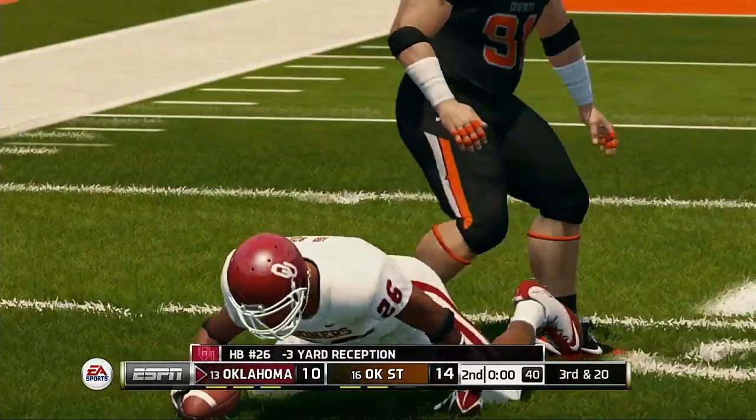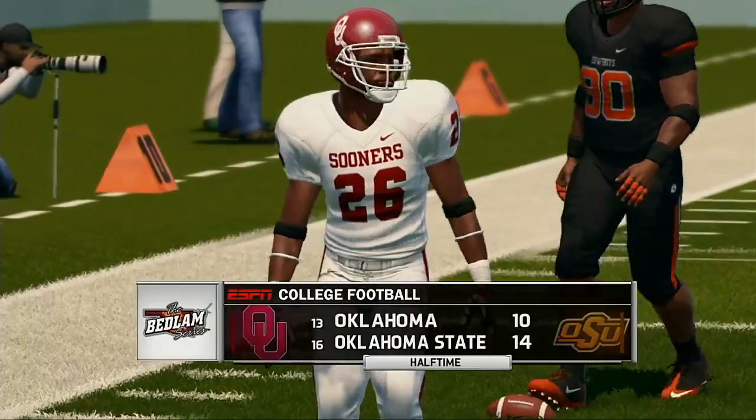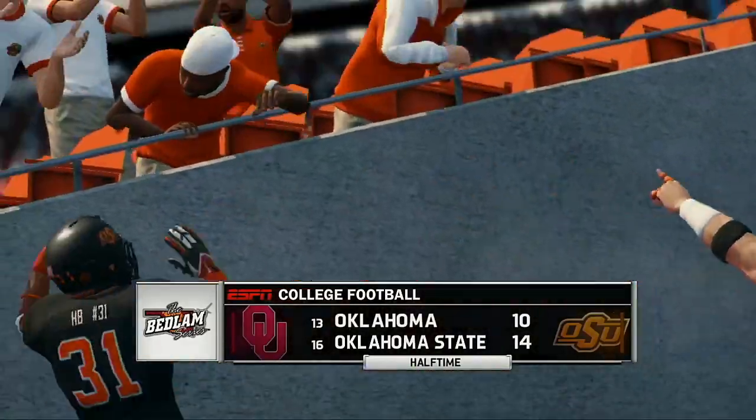Tailback on the screen. They bring him down in the backfield. A great first half comes to a close. The Cowboys lead it by four.